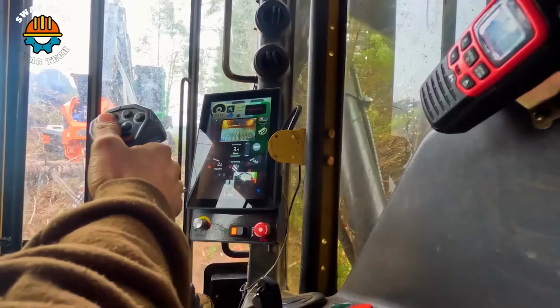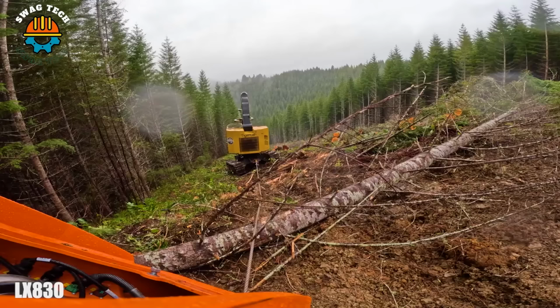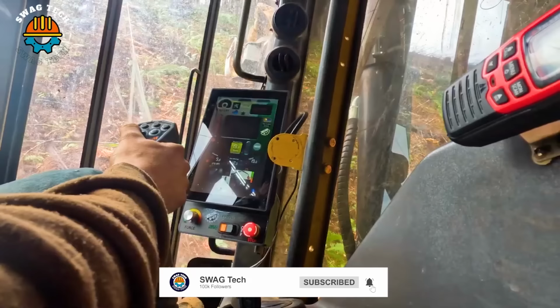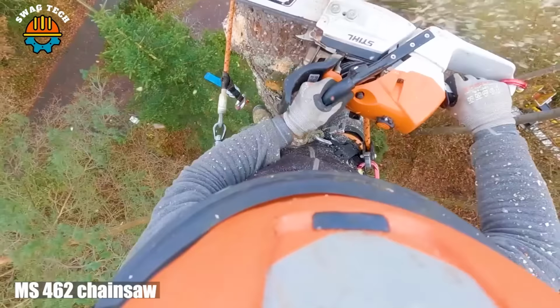Close-up of the tree cutting operation on his LX830 with help from the TimberMax T20. With a sharp saw blade, the man operated the Stihl MS 462 chainsaw engine accurately and effectively.